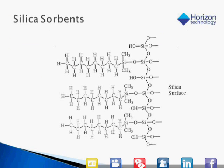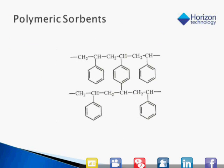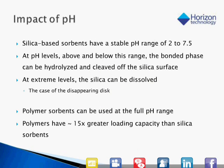Polymers are very popular today, so there is no silica. It is basically aromatic chains held together. And one of the strong reasons to consider using a polymer versus a silica is the impact of pH. So silicas have a range of 2 to 7.5. Above or below this, the bonded phase can be hydrolyzed, cleaved off the surface. At extremely high levels, the silicon can be dissolved.